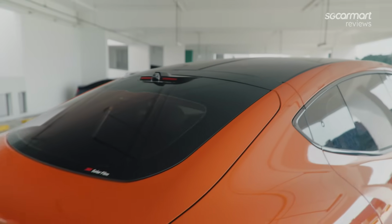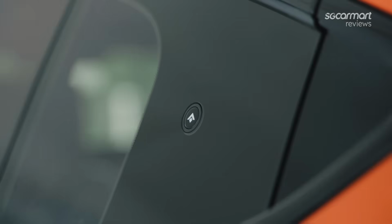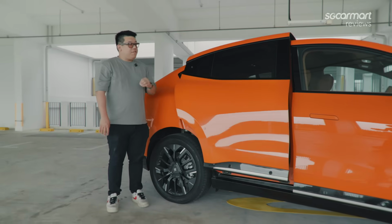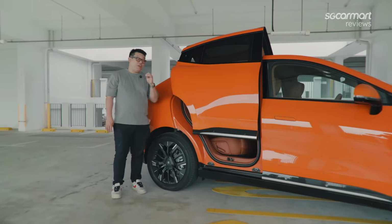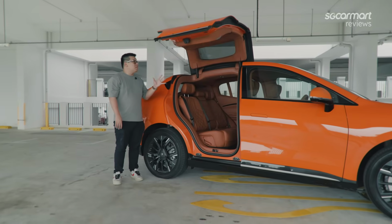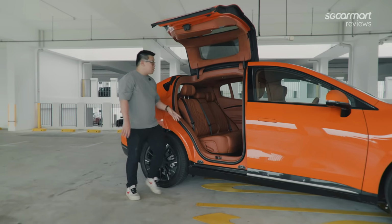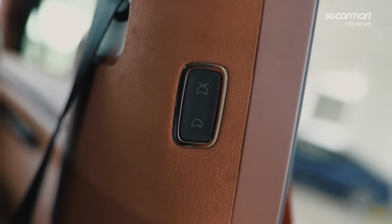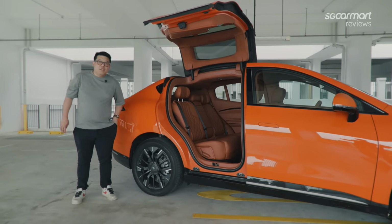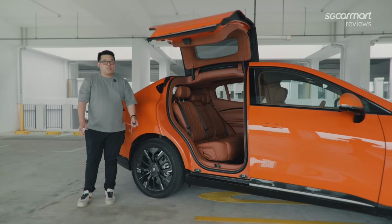Now, moving down the sloping silhouette of this Aion Hyptec HT, you're going to find this button right here, opening up this automatic gullwing door, which at first might seem gimmicky. Trust me, I thought it was. But after a few days with this, you just get so used to it. A little bit more on that later. There are plenty of buttons to open and close. Let's say you're sat inside, you can close the door from here. Outside, you can close the door from here or from there. And of course, you can also use the remote, and the doors will close automatically.